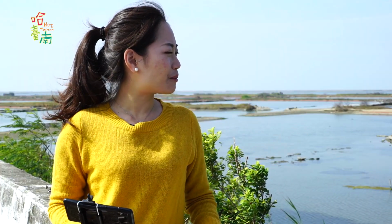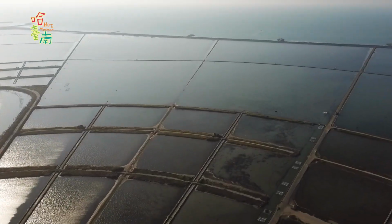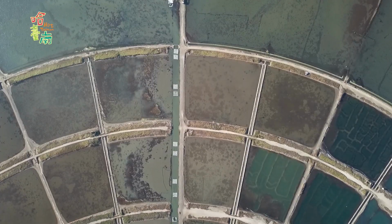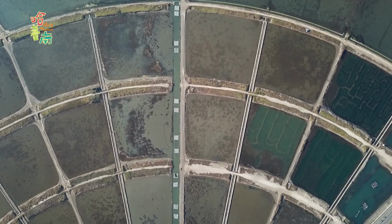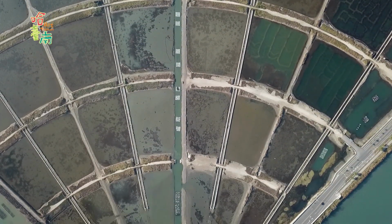Hey, Jacana! From your side, it looks so beautiful. Isn't the salt field beautiful? After seeing the scenery of the salt fields in Jiangjun, we can try some local dishes in a fishing village nearby in Qinggunshan.